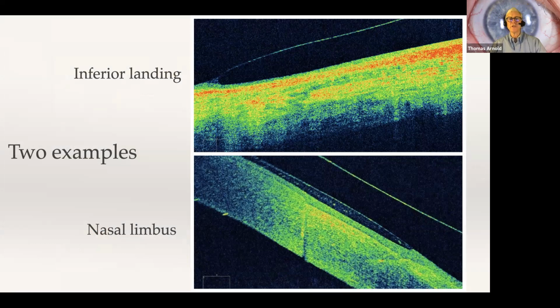And you can see here two examples where this haptic, or the landing zone, is absolutely straight. In the top picture, you can see how it's landing inferiorly. In the nasal limbus, you can see this is cornea, and this is transitioning into the limbus, and you can see how linear that is. It's like you want to land a plane slowly and smoothly. You don't want to come down from 40,000 feet and drop and land. You want to come in on a glide path, if you will, a slope. And this is the way, hopefully, you can design your lenses.